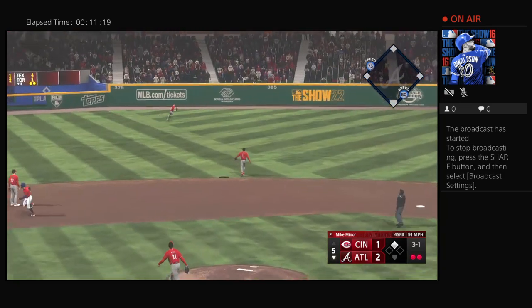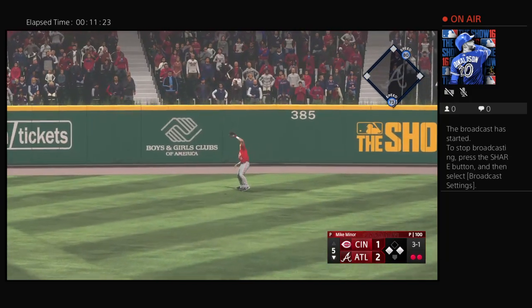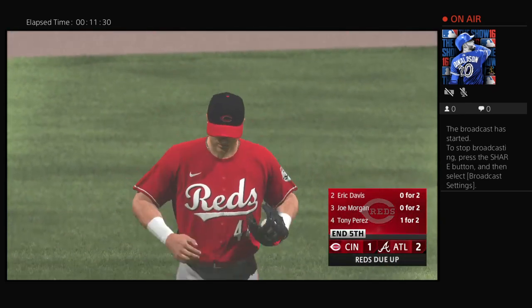Now a high fly ball out to left center. Dunn should have this one. And that will end the inning. Braves strand one as they're unable to add to their 2-1 lead.